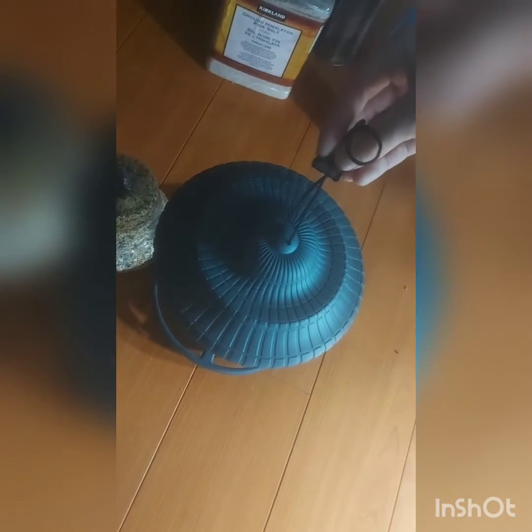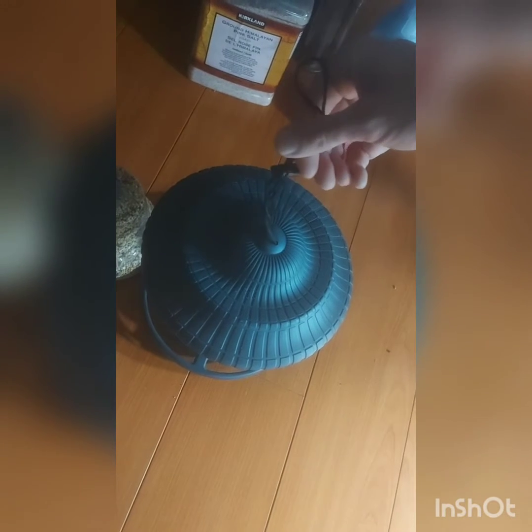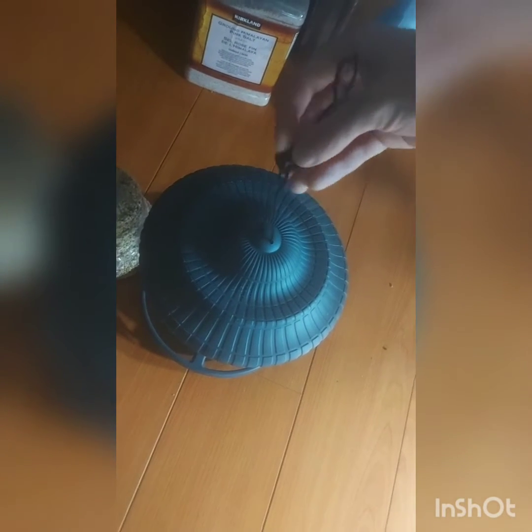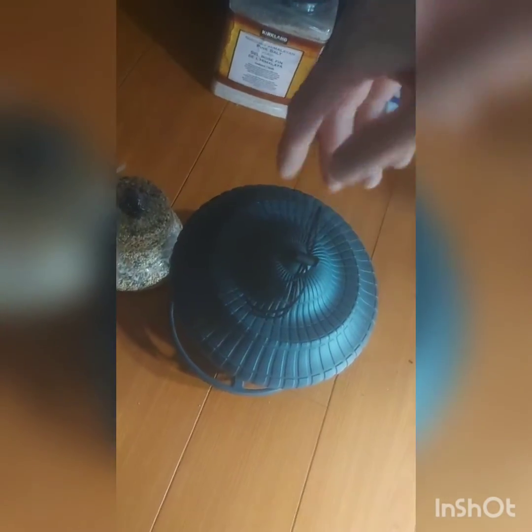This bird feeder was $2, I think, at the dollar store, my friend said. It closes. Zips closed. The birds will like it, hopefully. And yeah, wow. It's got a little piece here to make it so it's tight. It doesn't come off if it gets knocked over. It's going to be awesome. I'm going to set that up.